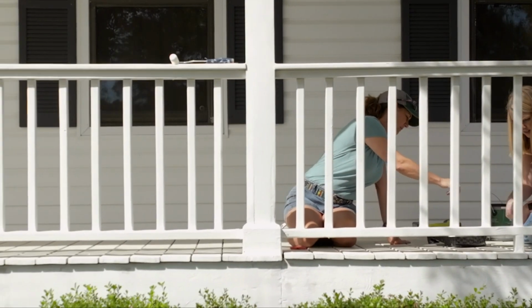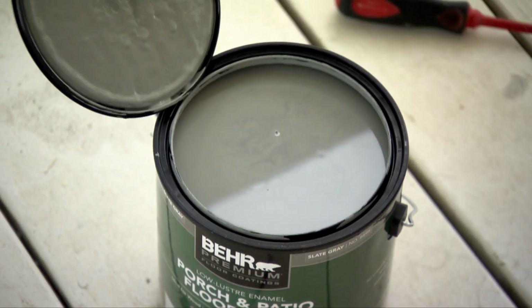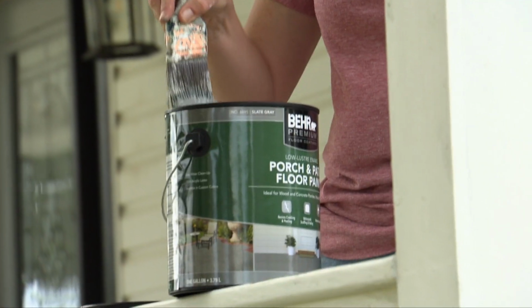Now we're ready to paint our deck boards, and not only are we going to change the color, but we're also going to use a paint that's specifically made for this type of project that I picked up at Home Depot. Behr makes a wonderful porch and patio paint. It's thicker, it's more durable than just a standard paint. It holds up better to everybody walking on the porch. It'll hold up to the scuffs. It'll look better longer, and most important, you don't have to paint it as often.